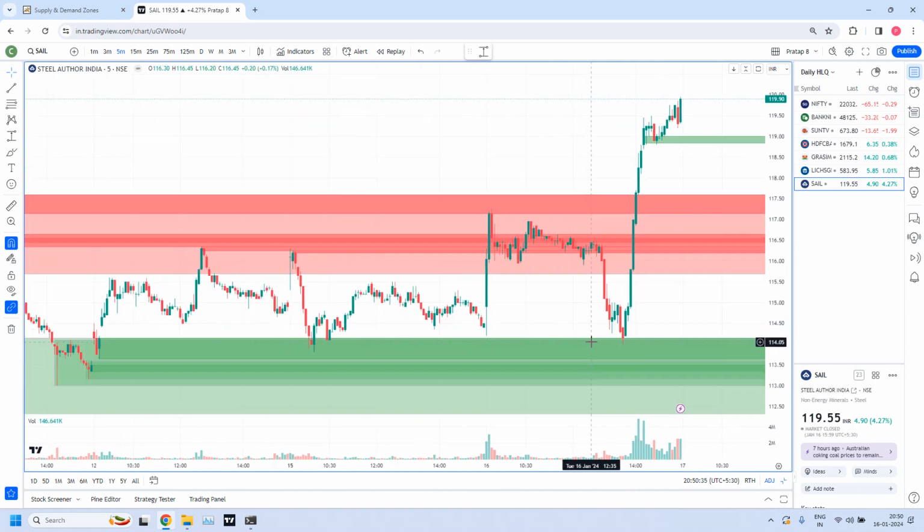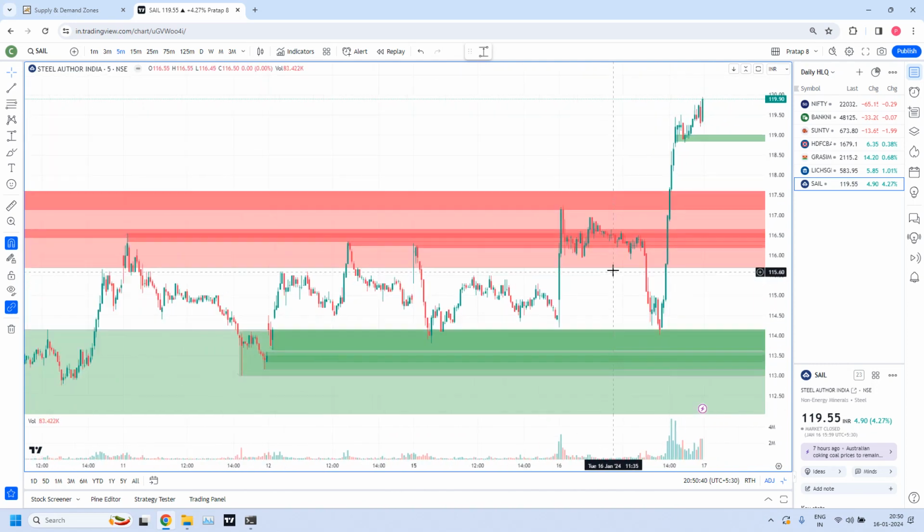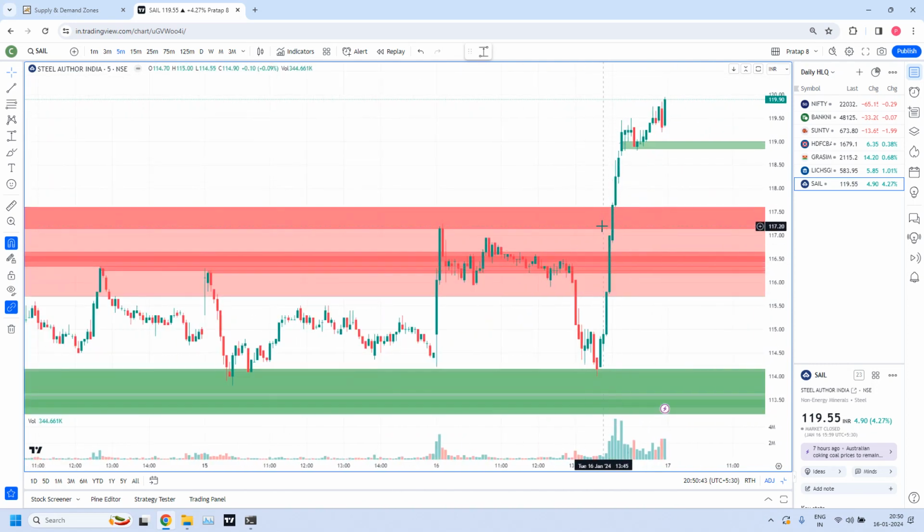Then what is the target? One way is your target could be the supply zone. But this is a bullish stock. This zone is already tested. There are higher chances of breaking the supply zone. So then how to plan the target? Previously we discussed, when we get a second opportunity, always look for target. If your target is not clear, always look for the trailing stop loss.